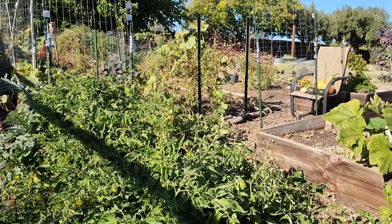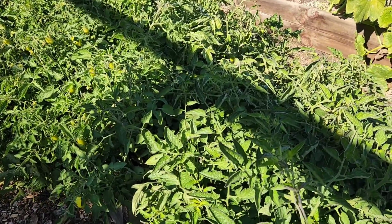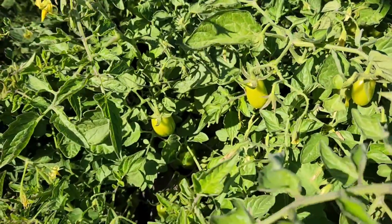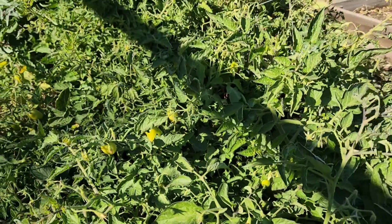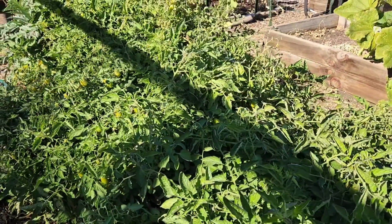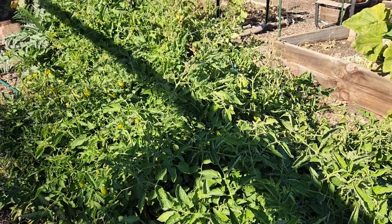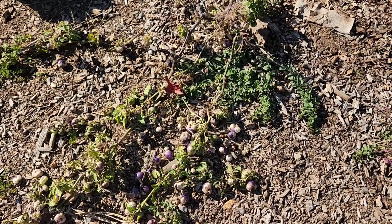That trellis there did hold my massive Armenian cucumbers, which I finally took down and gave the last of to the chickens today. This bed is just this mass of Roma tomatoes, which there are hundreds of green ones on it right now. I think what I'm probably going to do in a couple of days when I have the time to process them is get them all off and make something interesting with all of these. I've never worked with green tomatoes before, so this is going to be a first for me, but I'm looking forward to it.